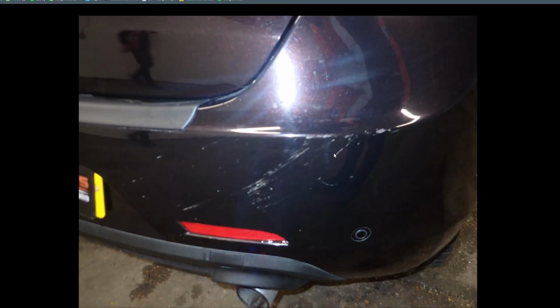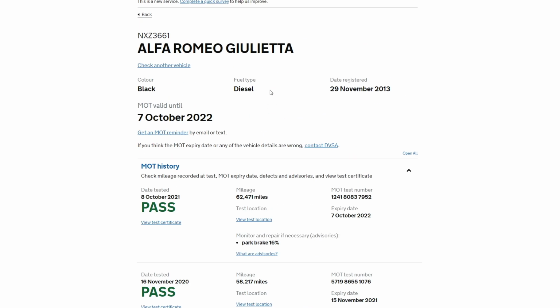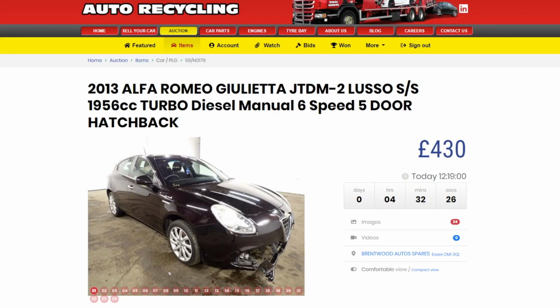So if we click on MOT history for this, it passed with an advisory for the parking brake at 16%. So that would possibly need tightening. And that's it. And that was done in October. So probably don't really need a new MOT, if I'm being honest. That is currently £430, and that's going to end in 4.5 hours time. So that's that one.